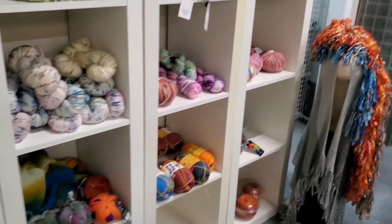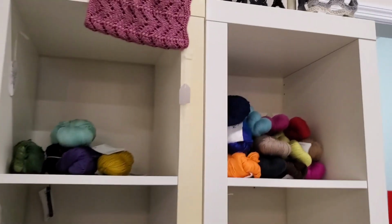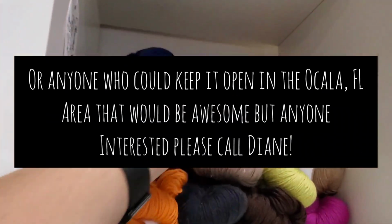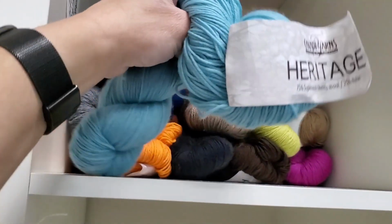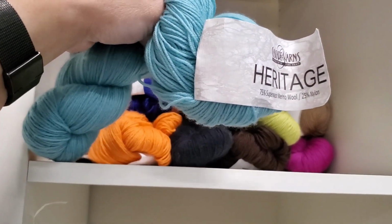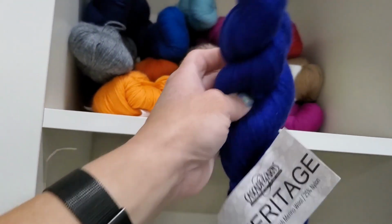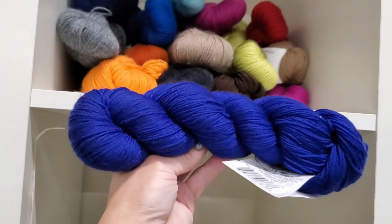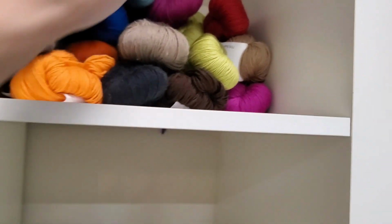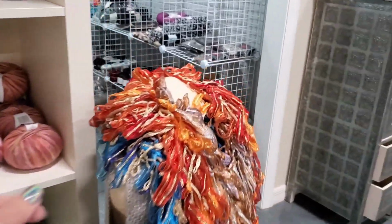Again, May 1st is when she's closing the doors officially. So if you know anybody in the Lady Lake area of Florida that would be interested in taking this place over, Cascade Yarns, Heritage, 75% superwash merino, 25% nylon, very soft. You guys need to have them check it out, because you don't want to lose this shop. I'm telling you, it is incredible, especially the way she has it set up.